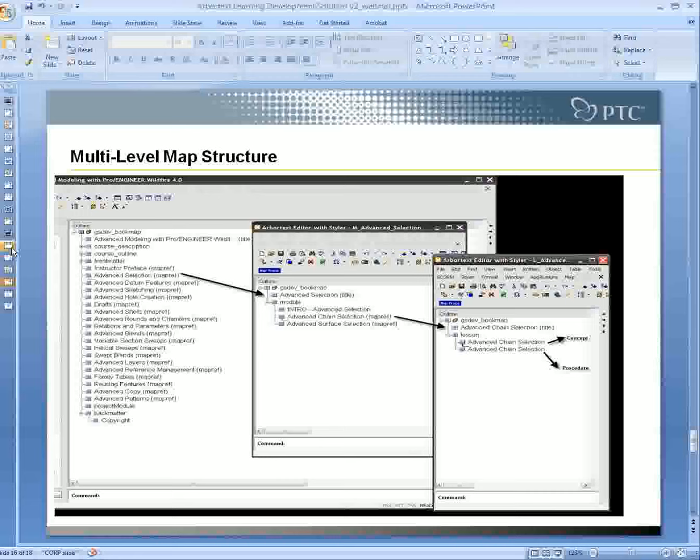So it's much easier to just take this clump and paste it, reuse it into a module map, and then take the module map and reuse it as is, if you want, into the course map. Okay? So 3 different levels: course map, module map, lesson map. So we go from big to small, and we allow users to either author from top down or bottom up.